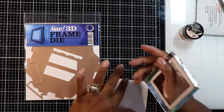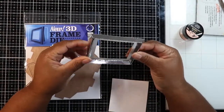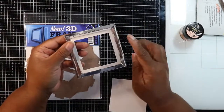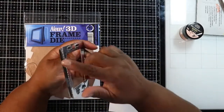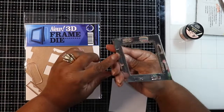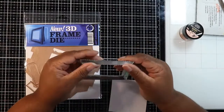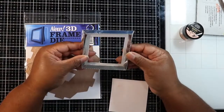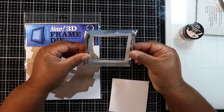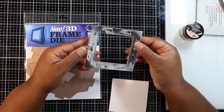And I proceeded to put the 3D frame together. It was kind of difficult at first because you had to make sure that you fold it on the score line. There's a score line here, and the little tabs have score lines. And I did it with this thicker mirror card because I thought it would look really cute as a mirrored frame. And then these tabs just stick in here.